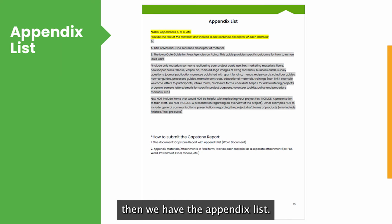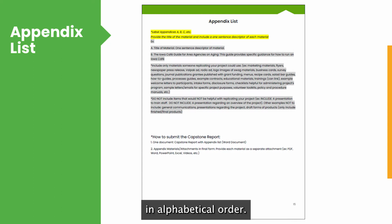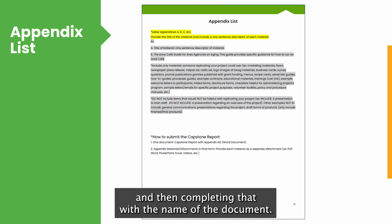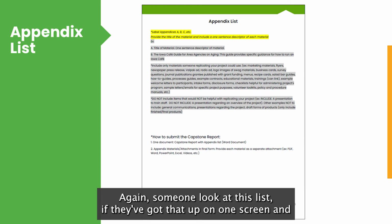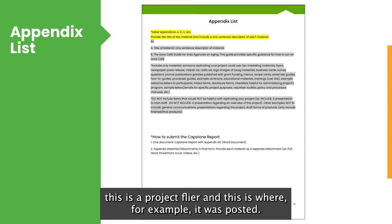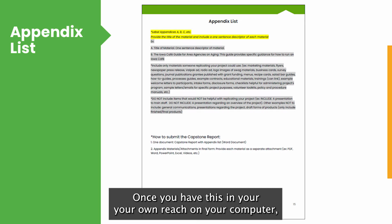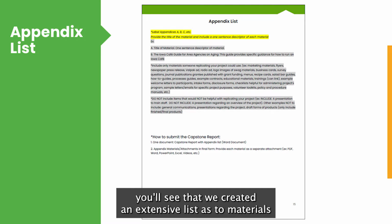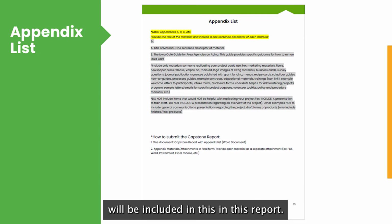All right. Then we have the appendix list. So this appendix list, we ask that you identify each attachment in alphabetical order. So A, B, C, and then completing that with the name of the document and then a brief description. So that's just going to help, again, someone look at this list. If they've got that up on one screen and then they're going through your materials on the other, quickly identify this is a project flyer and this is where, for example, it was posted. Once you have this in your own reach on your computer, you'll see that we created an extensive list as to materials to include and what not to include, because not all materials of your project will be included in this report.